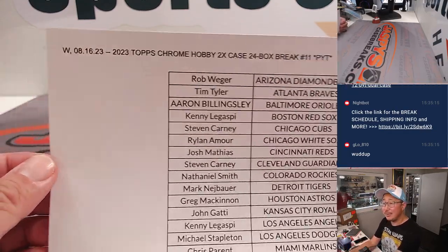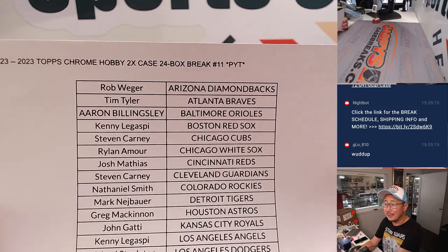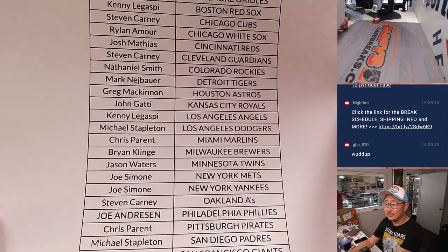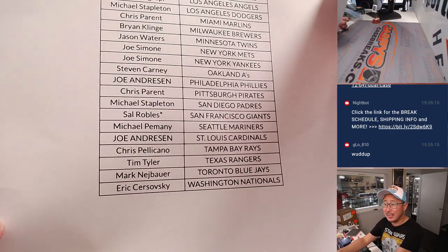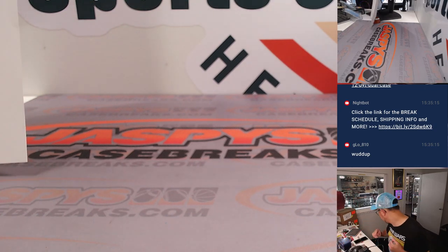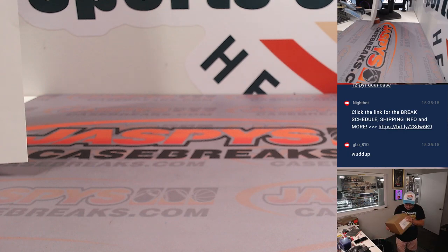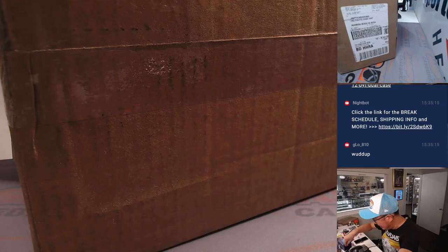All right, so now that we can see it, big thanks to this group right here on a hump day, Wednesday. Sal with that last spot, mojo star next to his name with the Giants, my rivals. But thanks to Sal for getting him. And here's the first of two hobby cases.